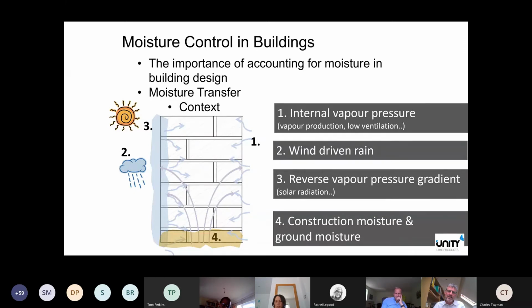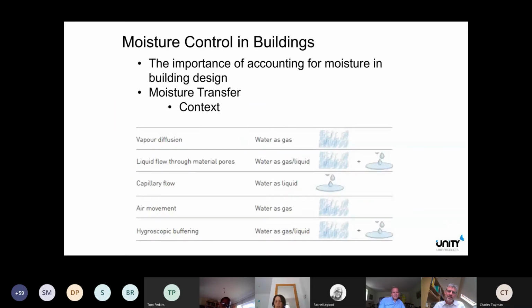But it's worth noting, and I'm just going to touch on this again because it's a nice point to do a quick refresher. So quick one on the terms again. We've got vapor diffusion. We mentioned that at the beginning. So this is water as a gas. OK, you can't see it, but it's there. You've got liquid flowing through a material when it's porous. And we sometimes refer to that as capillary flow, but not entirely, because capillary also is about draw.